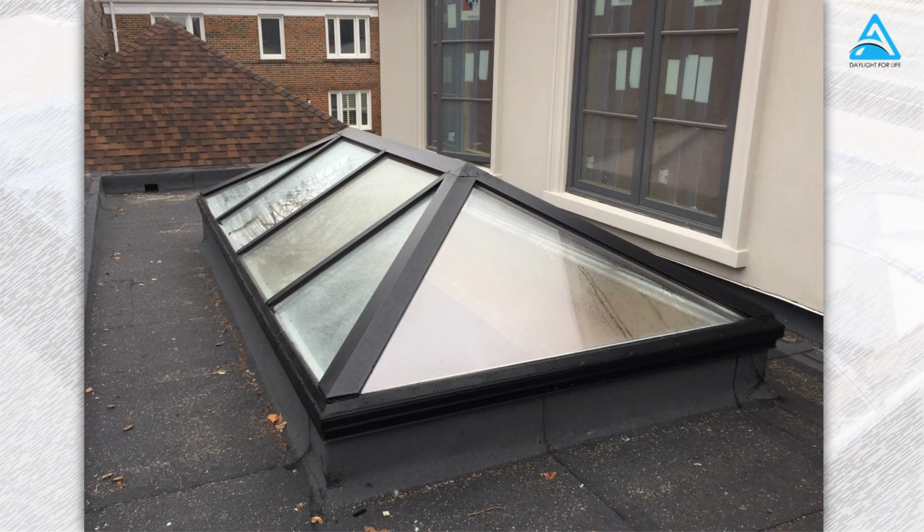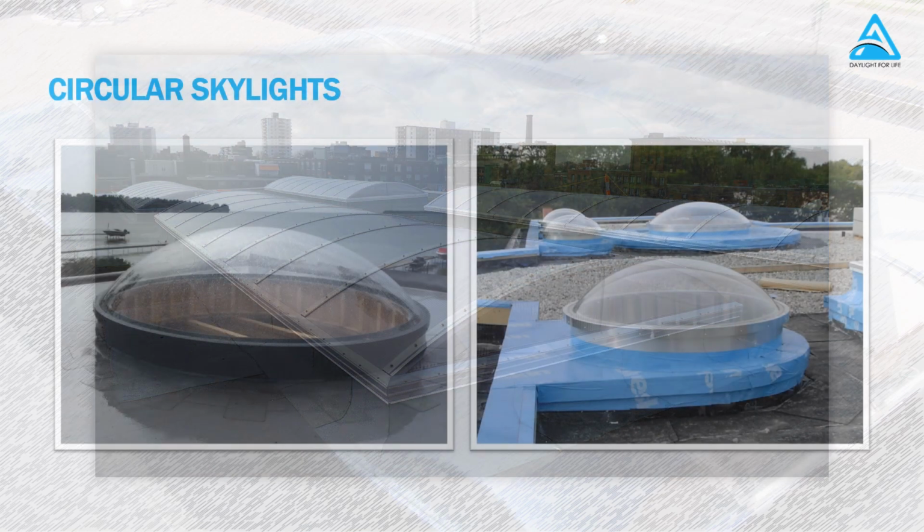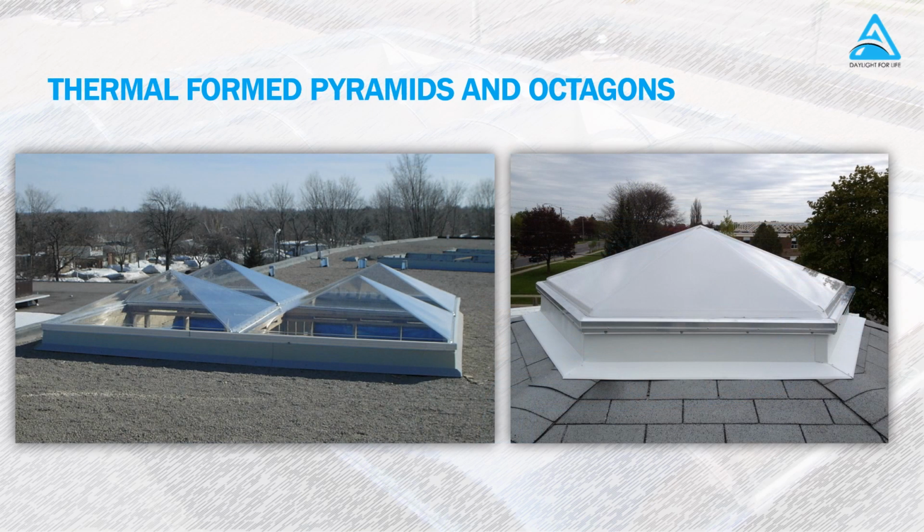Lots of different possibilities. We can use all sorts of different types of materials to achieve the goal, whether it's energy efficiency, maximizing daylighting, keeping the budget down. We don't have to spend a fortune to do a great job of bringing daylight into a space. You can even do the funky circular units, which were very big in the 80s. We're seeing kind of a resurgence of circular skylights. They've sort of made a comeback, but they're in a neat shape. And then we can even do thermal formed pyramids and octagons as opposed to a structural pyramid glass aluminum type traditional. This is more of a one-piece design.